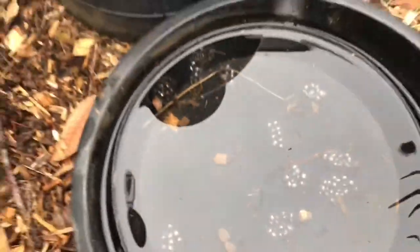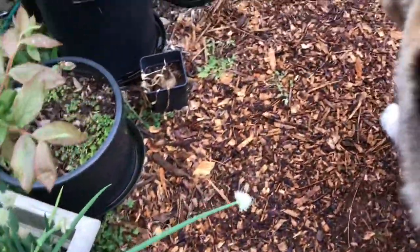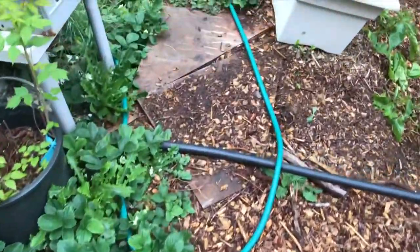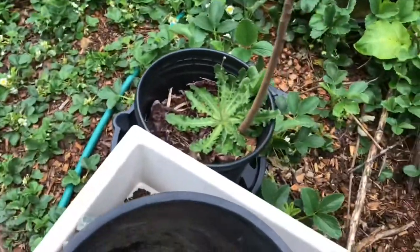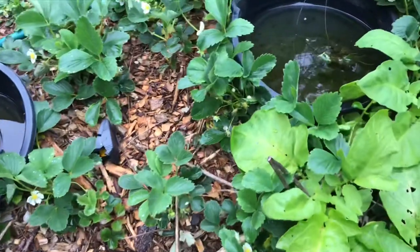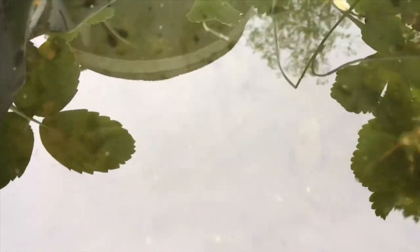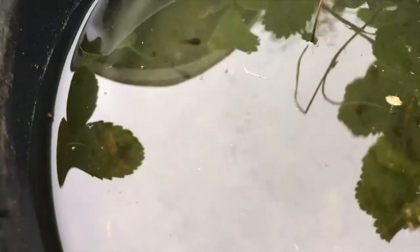And I think it takes 10 days from when they hatch from the eggs to when they actually come out of the membrane. And then I think it's, I don't know, 6 or 8 weeks before they get their full frog legs and can bail out. And then this one here, they're pretty advanced. Let's see, this reflection's pretty bad here. Hope you can see that.